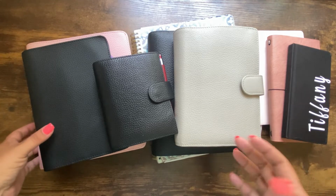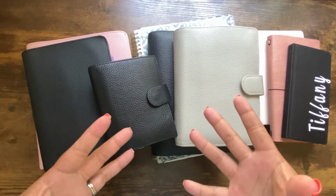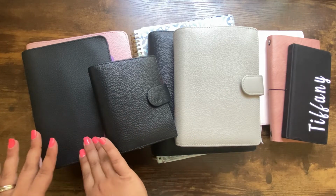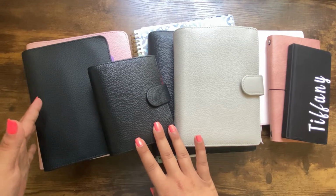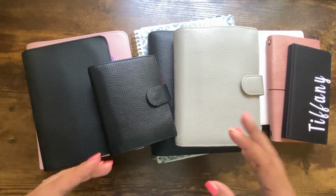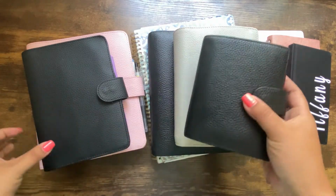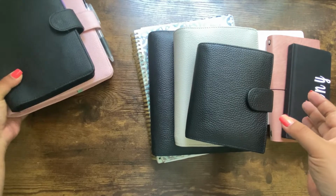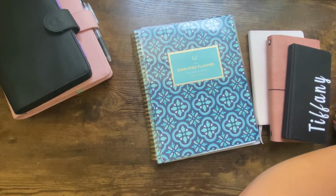I want to start by saying I am also in a new season of life where I have taken on going to school. So I did add some things to my planner system, and I made a couple of changes, but for the most part, not a whole lot has changed. So I want to get started. I'm going to try to follow what I did with the previous video.